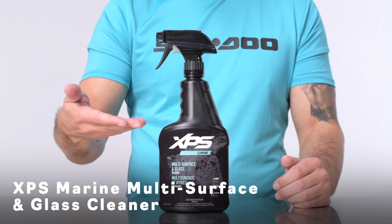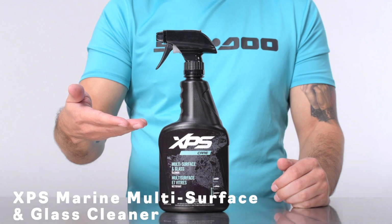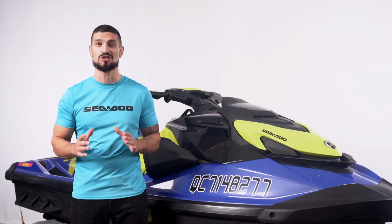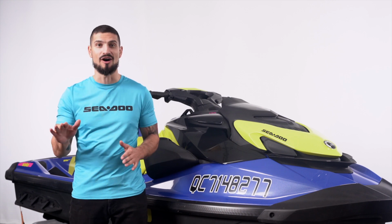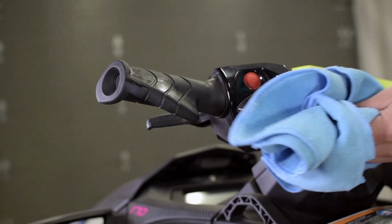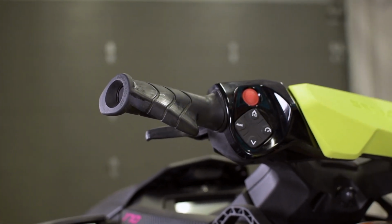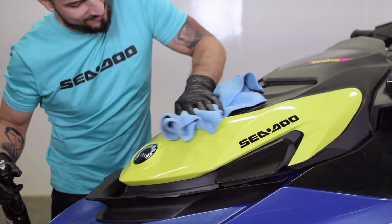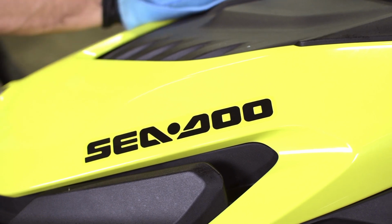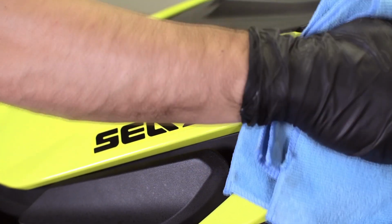Next is the XPS Marine MultiSurface and Glass Cleaner. This is your everyday use light cleaning solution that takes seconds to apply. It's a waterless cleaning solution that you simply spray on and wipe off. It's safe for any surface on your Sea-Doo, including paint, vinyl, glass, plastic, and chrome. It cleans seats, dashboards, handlebars, or plastics, removing dirt and grime easily without damaging your ride. With its unique polymer solution, it leaves a protective finish that makes the next cleaning even quicker and easier.